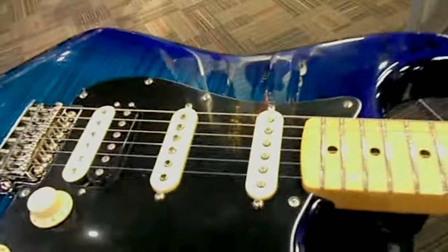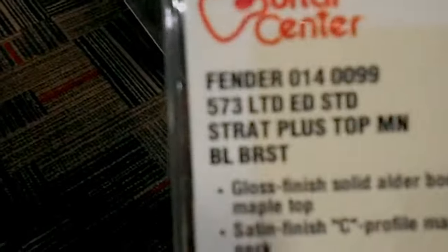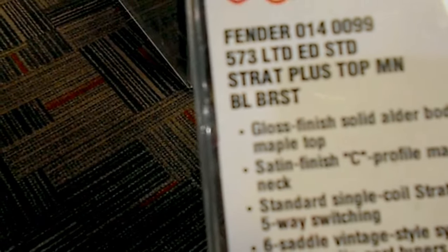Nice controls on it. And also this Fender Strat, right? This is a Deluxe Plus Top Blue. Trans Blue, Maple Neck, Fender Strat. I'm thinking about getting, I think, $599. This is a Fender Limited Edition Strat Plus Top Maple Neck Blue version.